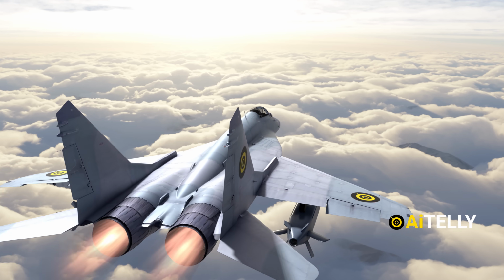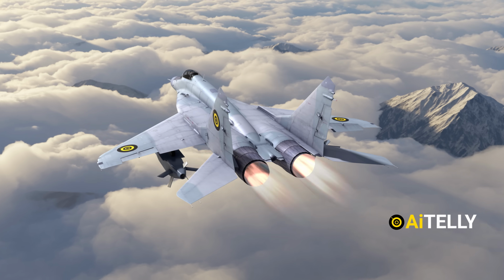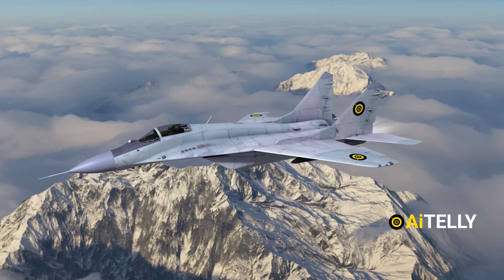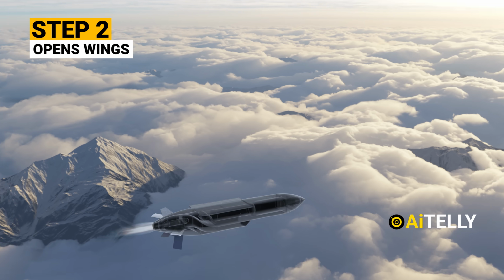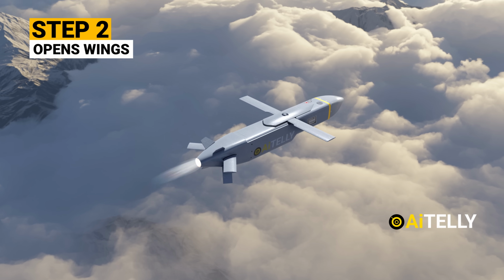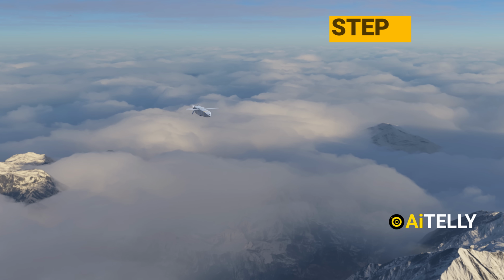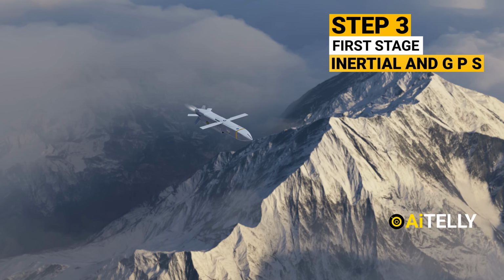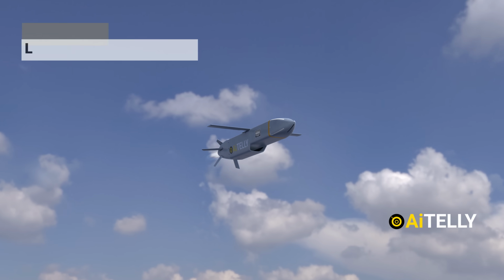For now, we will look at the step-by-step format of how this works. Step 1. Aircraft releases the missile. Step 2. After a few seconds, the missile opens its 2 wings. Step 3. It first uses inertial and GPS for guidance at the first stage of the missile.